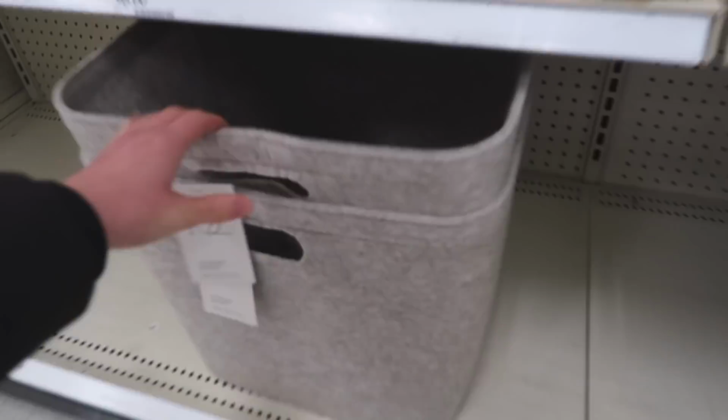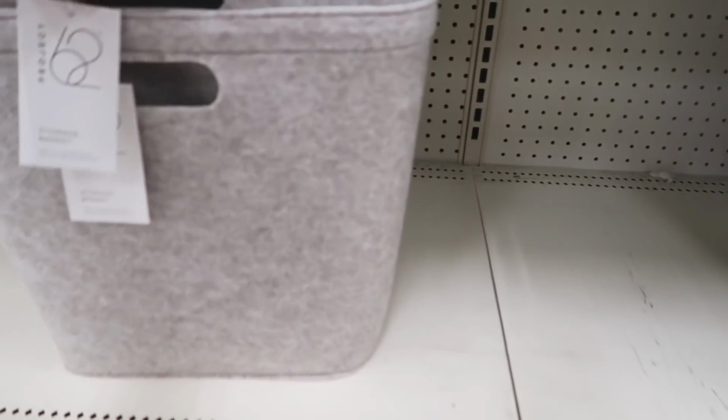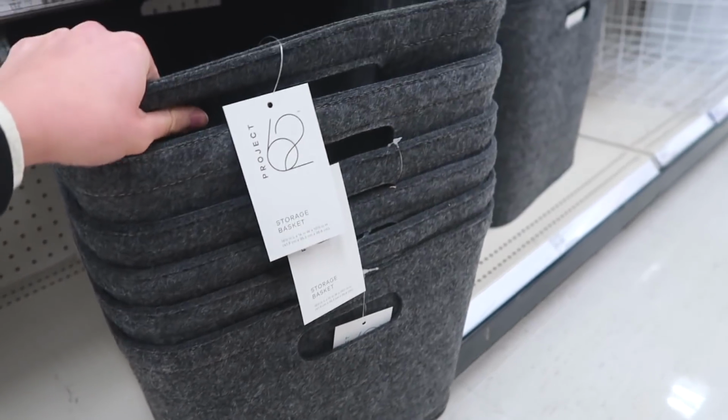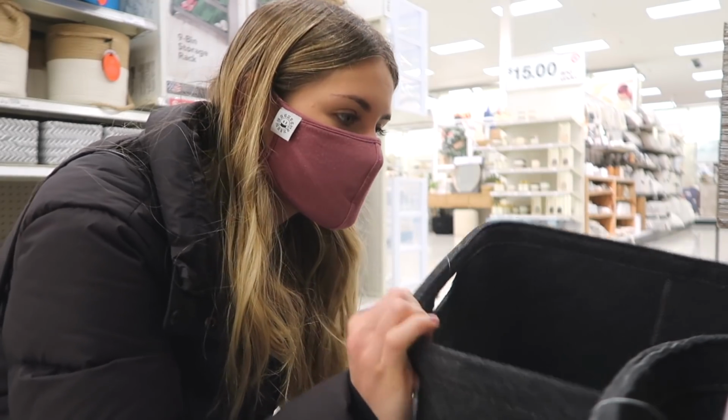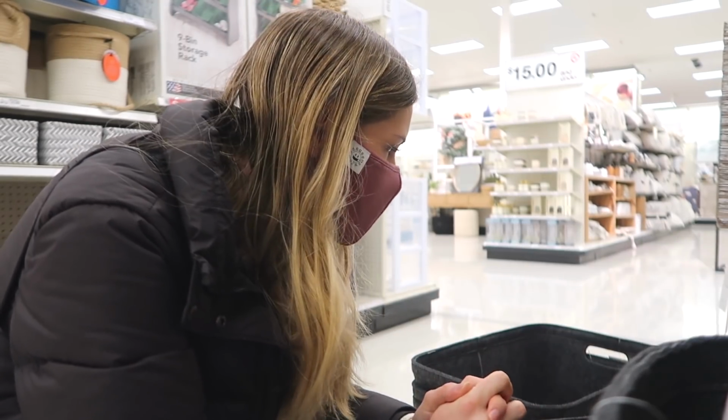They only have the big one. You're kidding me. This is the size that I need, but it's not the right color. I knew that was gonna happen. Now I have to decide if I wanna sacrifice the color matching. If I find the oatmeal ones later on, I can always replace them. We're doing it. The closet is officially complete.